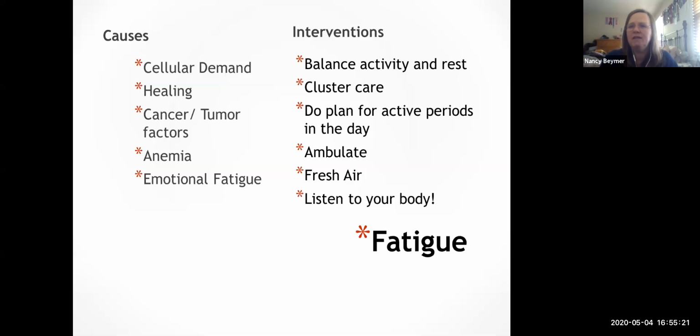You guys have probably noticed this with the COVID isolation. You start getting a little stir crazy, and if you just go take a walk around the block, you might feel better. And so the main thing is tell people to listen to their body, rest when they need rest, and be busy when they need busy.